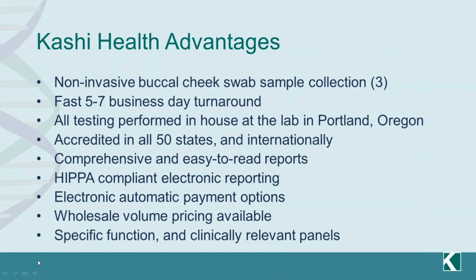The numerous advantages to using Kashi Clinical Health Laboratories as your testing laboratory include non-invasive cheek swabs, fast test results, all testing is done in-house, we are accredited in all 50 states and internationally, comprehensive, easy-to-read reports, HIPAA-compliant electronic reporting, easy electronic payment options, wholesale volume pricing, and genetic test panels that are clinically relevant.